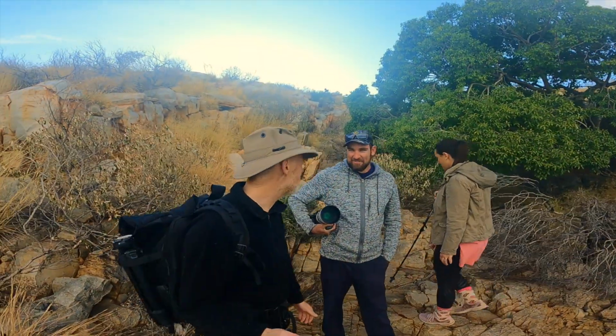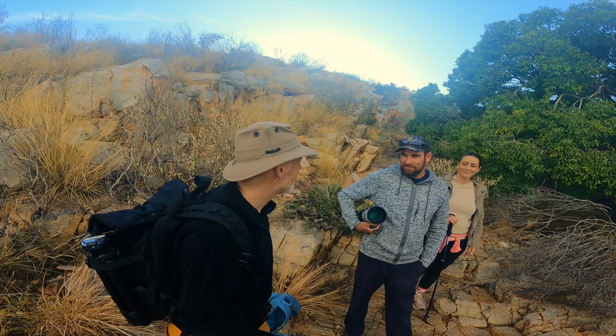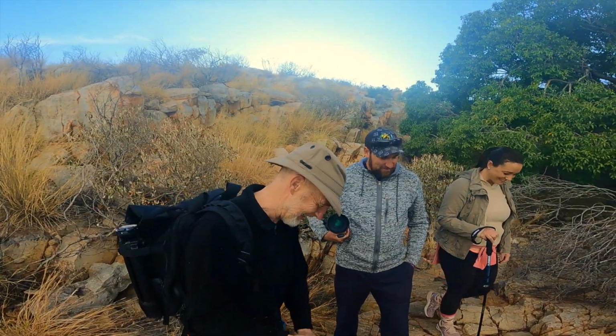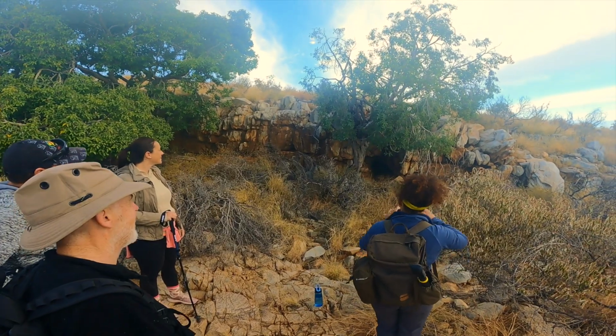That's very beautiful. So what actually is it we're going to look at now? We're going to go look at rock paintings the Khoisan have made. He's a natural. The man's a natural. Show them the tree over there growing through the rocks. Beautiful.